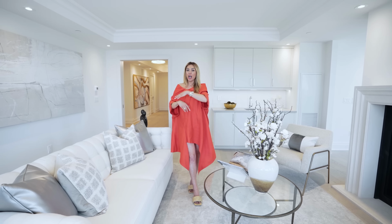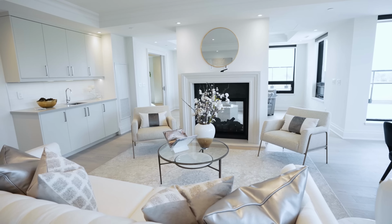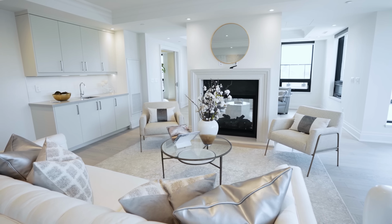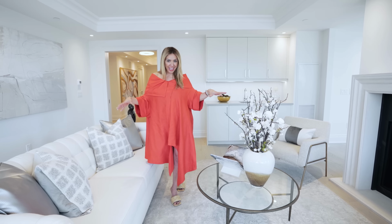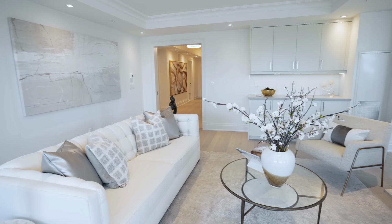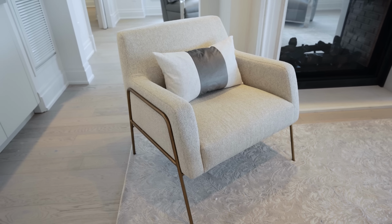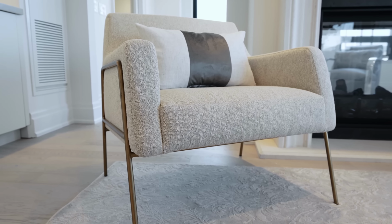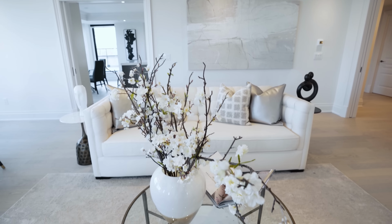So the vision was, because we have like this 180-degree terrace going around the condo, there's a lot of natural light. I didn't want to do anything too busy. Keep it light, keep it neutral, keep it airy and elegant at the same time. And we achieved all of those points because take a look around. You have 2 accent chairs. And I love this because this has the tones of the sofa and we have our beautiful brass details which come into the coffee table.